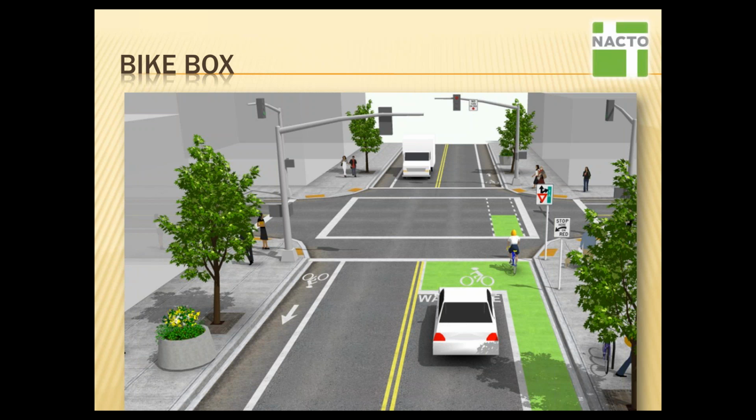Well, and that would apply certainly to bike boxes as well as the turn boxes. Definitely a turn box too, which is maybe confusing to some people. So I think the educational piece there is really important.